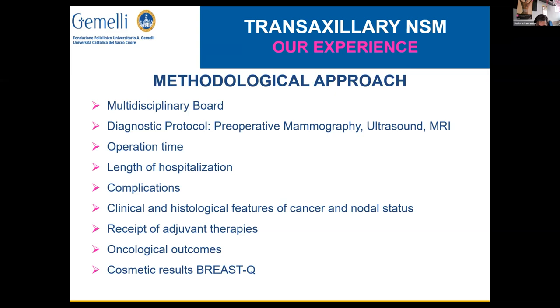Preoperative radiological study by ultrasound, mammography, and magnetic resonance was always performed. In order to evaluate reproducibility, feasibility, and safety, the following morbidity factors were recorded: operation time from skin incision to the end of the skin suture, length of hospitalization, and number of complications after surgery. Data were collected on clinical and histological features of cancer, nodal status, receptors, adjuvant chemotherapy, radiotherapy, and hormonal therapy for future oncological outcome analysis.